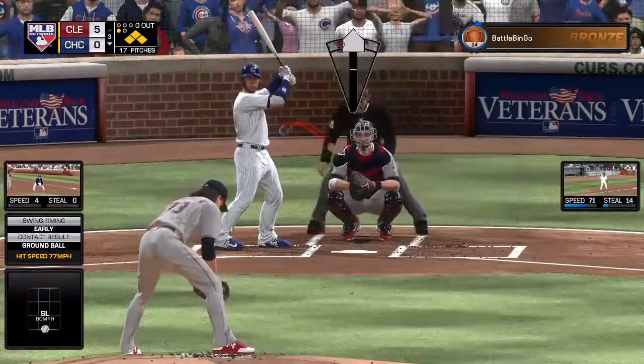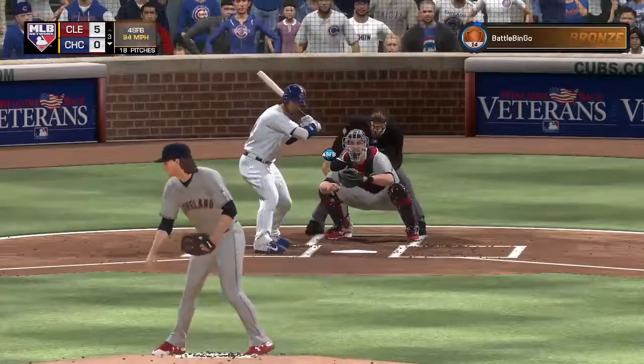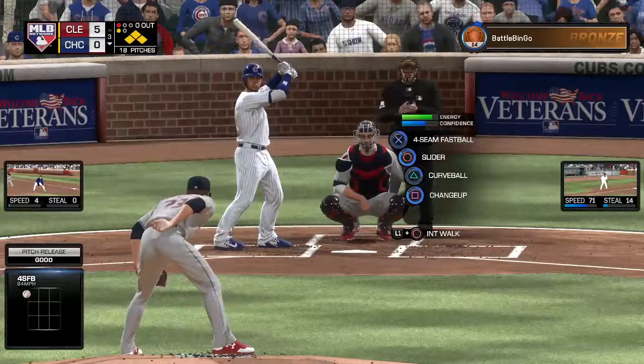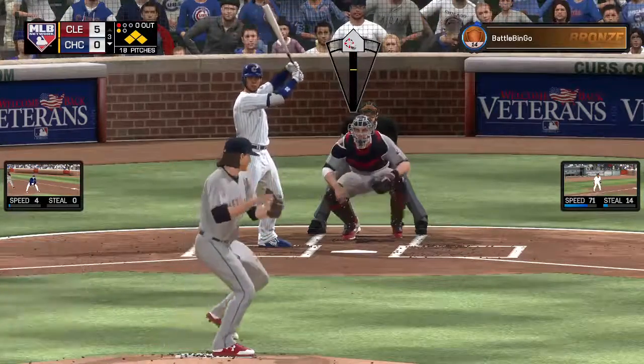Man, I tell you what, if I had a timeout and I went out there to talk to him, I'd say, look, we just got to minimize the damage. Bases loaded, no outs. We don't want them to blow the inning totally open. And 1-1 as this one's in on the hands.